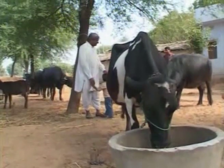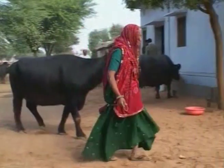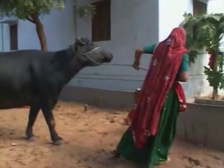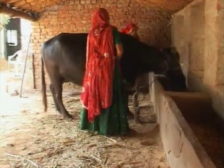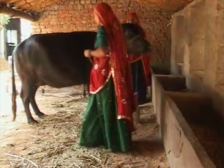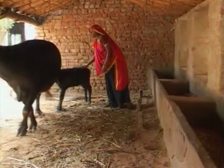Sonaram is an owner of a number of milch animals. His home extends itself to include his animals. It is the women in his home who look after the well-being of the animals. That is how it is in most Indian rural households, where the cow and the buffalo are like members of the home and receive a lot of affection and care.